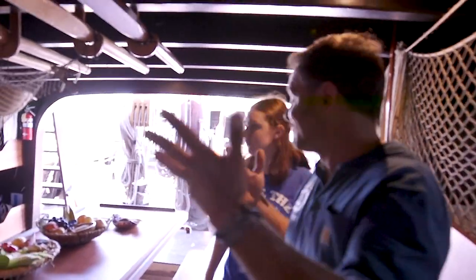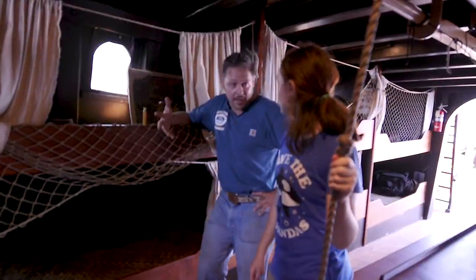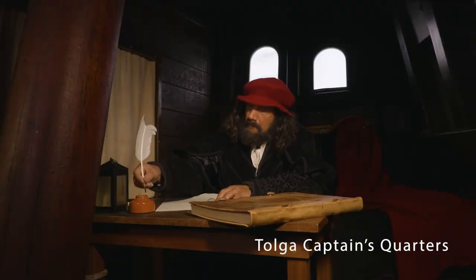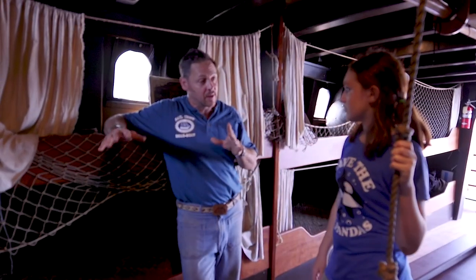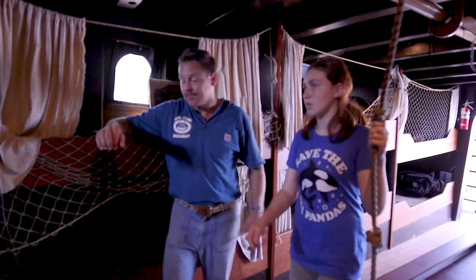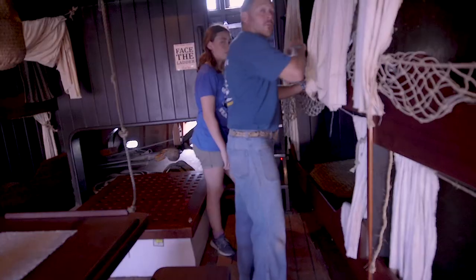Other bunks that we have here include the pilot, the piloto, the navigator aboard the ship. The navigator would actually be second in command. The tolda, that would be the area reserved for the captain. It's furthest away, at the stern of the ship, so it is a little bit isolated from the rest of the ship itself. So Cabrillo gets the biggest room. He's El Capitan. All right, let's head forward.